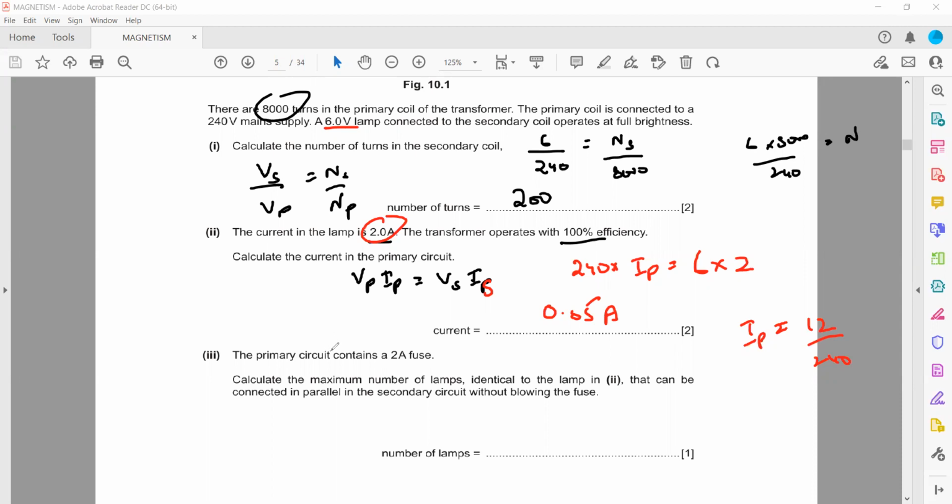Then the primary circuit contained a 2 ampere fuse. Calculate the maximum number of lamps, identical to the lamp in A1, that can be connected in parallel without the fuse blowing. Like, how many lamps can be connected so that the fuse does not blow? The fuse can allow a maximum of 2, and when one lamp is connected, it is 0.05. So how will we know the total number of lamps? The total current divided by the current in each lamp.